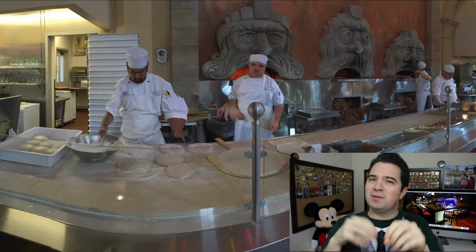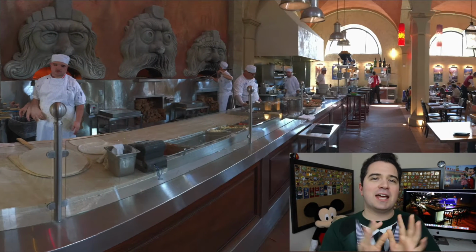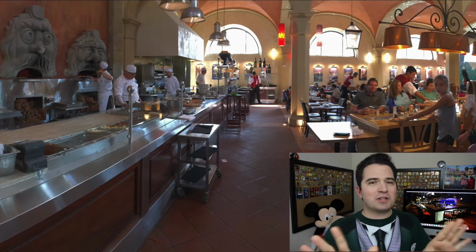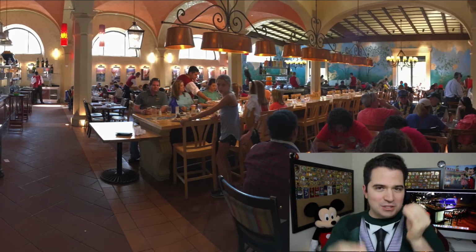Now I do want to recommend Via Napoli. Now this only applies to those who are going at the slow season or maybe the medium season for crowds. I love it so much, and I was able to get in once with a 10-minute wait with no reservation, but keep in mind I was going during a very light season, so it can depend on when you go.